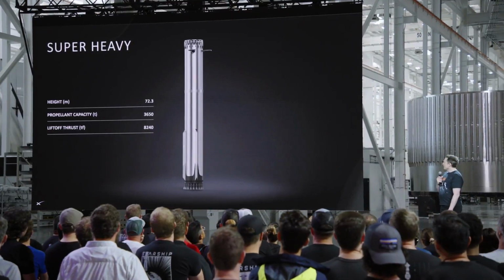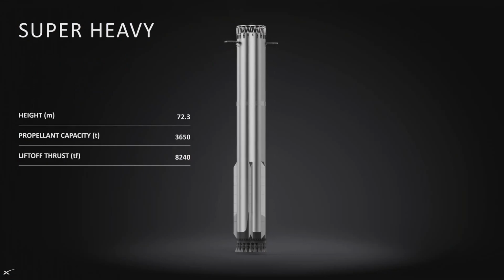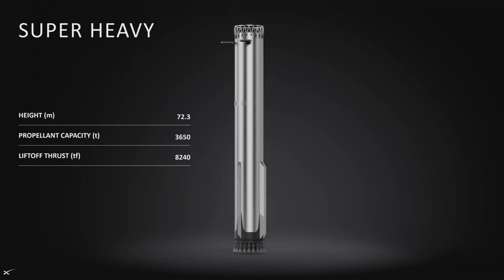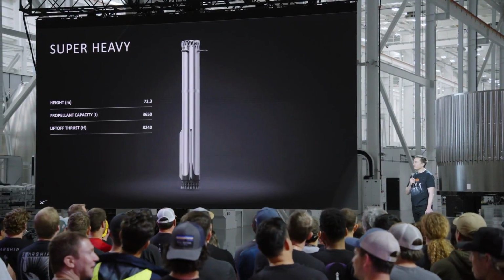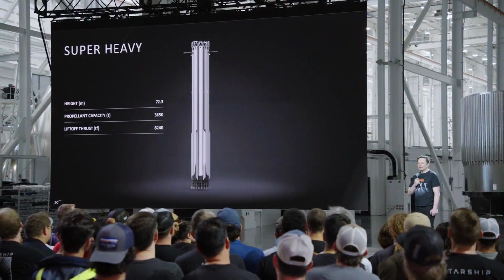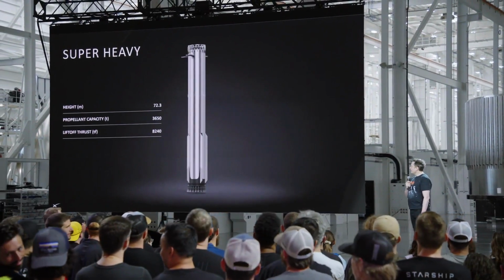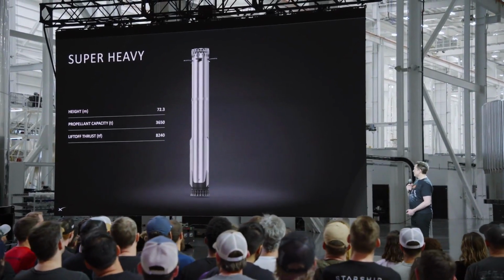So a little more height here, 72 meters from around 69. Propellant capacity, I think we'll probably push that up a little, maybe 3,700 tons. Long term, my guess is we're maybe around 4,000 tons. And thrust just over 8,000 tons, and probably like 8,300. This will keep getting up. My guess is ultimately we're at 4,000 tons here, close to 10,000 tons of thrust. But this is kind of the next level, or the next version of the Super Heavy.